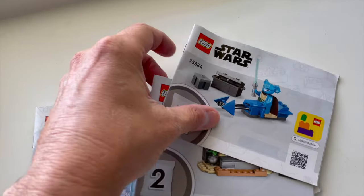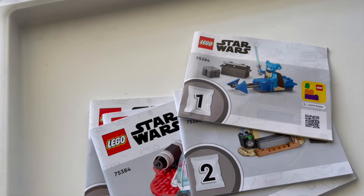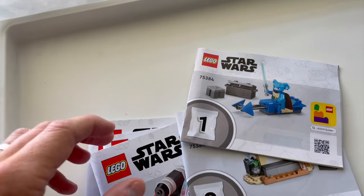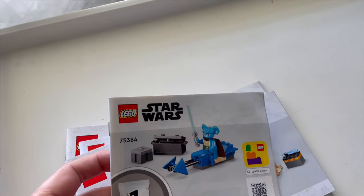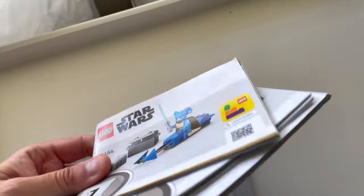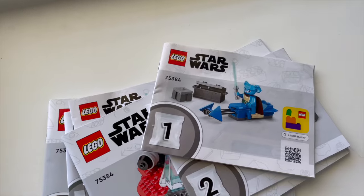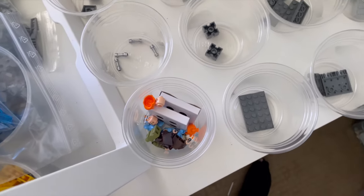Although I have no idea, they're all about trying to save the planet with pick-a-brick boxes and getting away with the plastic wrapping and stuff like that. And they've gone down this route of these crappy instruction manuals, yet they print three of them for a 268 page set rather than just having one manual. I don't get it.